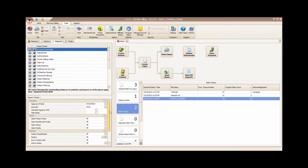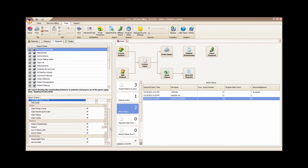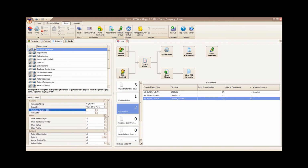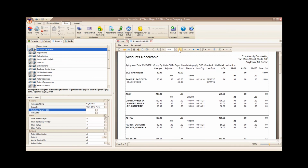Scroll down in the left and get to my criteria window and really set and choose what and how I'd like to see this report, grouping it for what date range, and be able to bring up that data on my screen, view it, save it, print it, or even push it out in a different format other than standard PDF. You also have an option here to drop down and be able to send it in a different format like Excel, CSV.